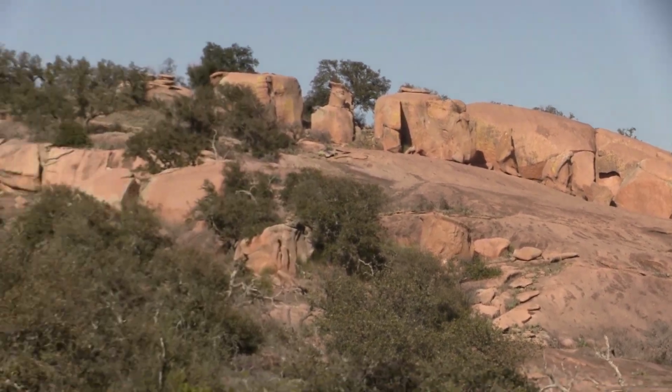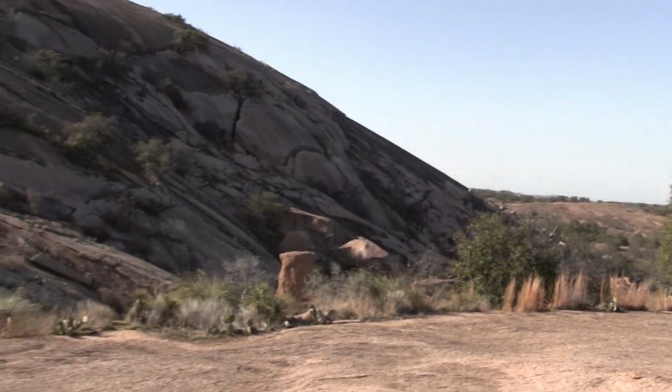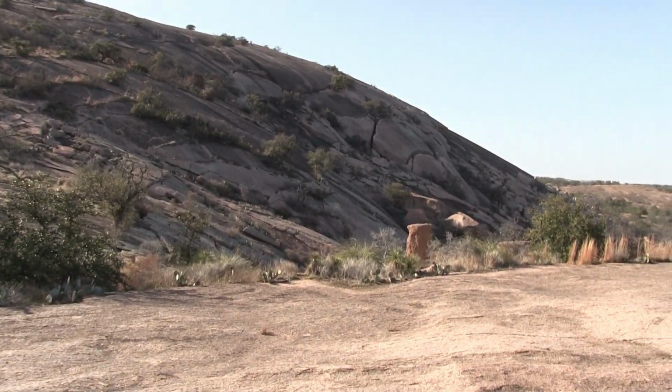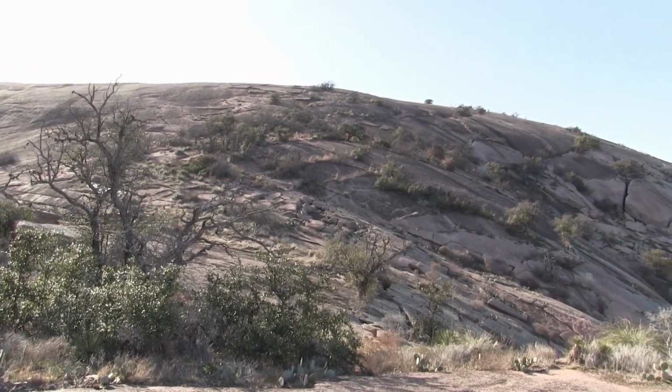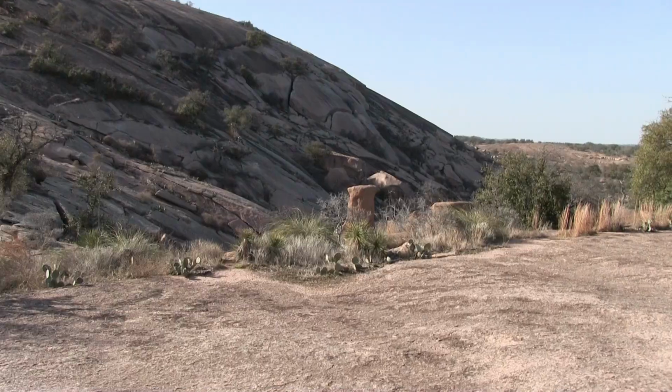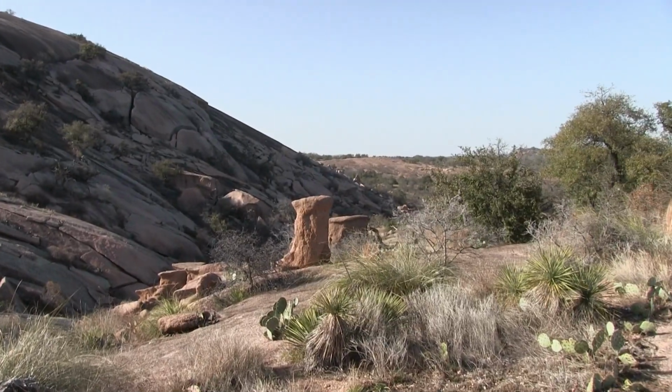Meanwhile, to our left, this is where we stopped the last video, part 3. This is going to be part 4. And so this is the main dome, and most of the megaliths have slid off of this dome. There are a few remaining. You can see these two here.